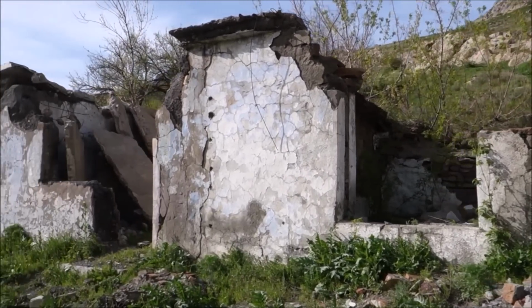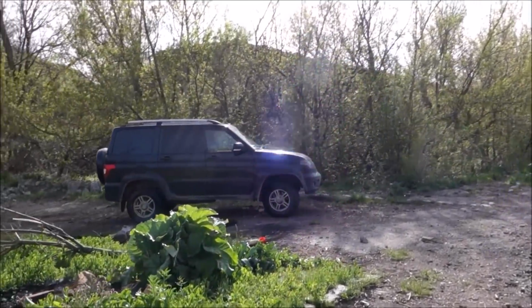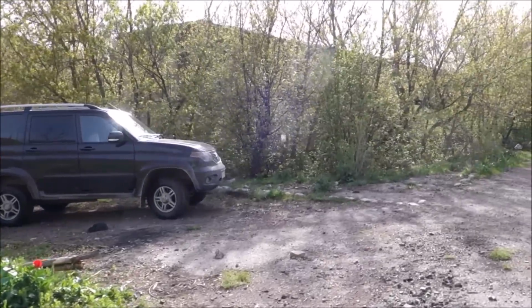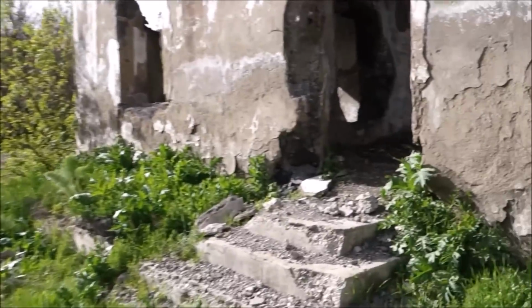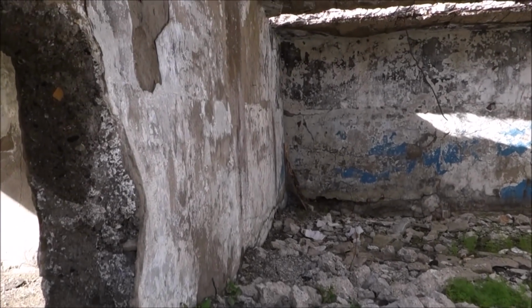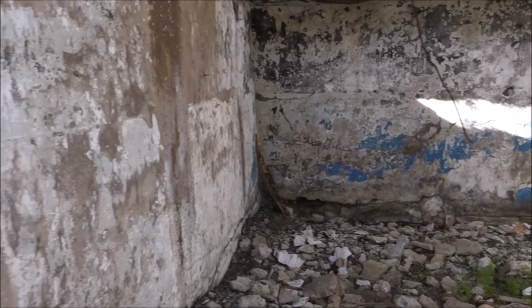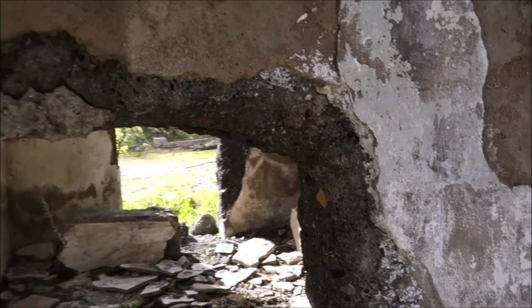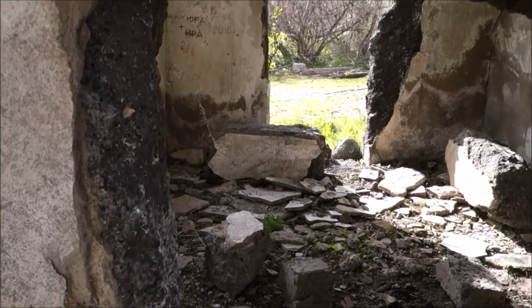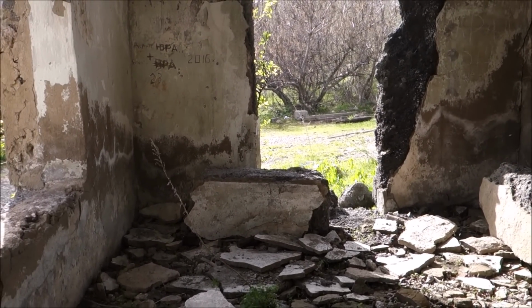Some of the buildings here. Take a quick look inside. Again, these have been so stripped out, it's just impossible to even tell what these once were. I mean, they punched a hole through the wall right here. And what was inside, I have no idea.